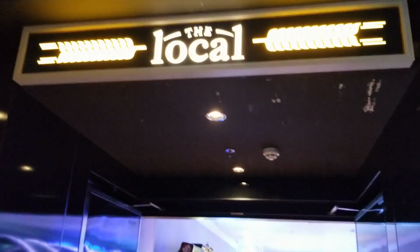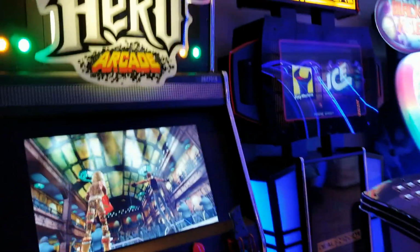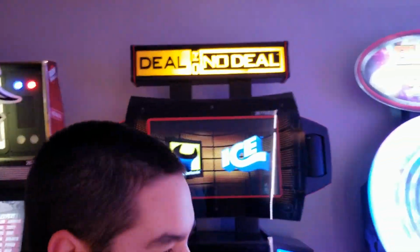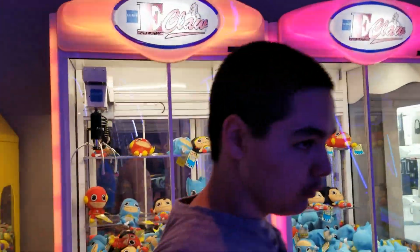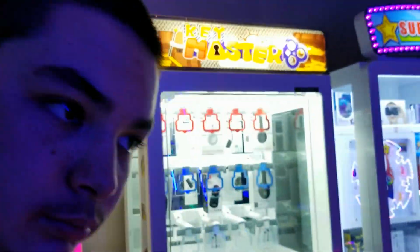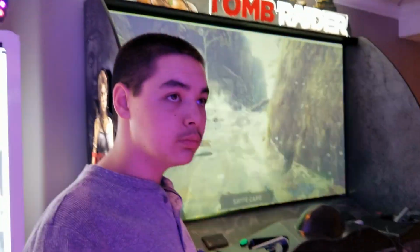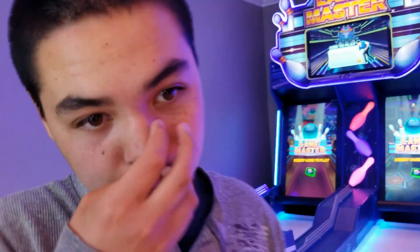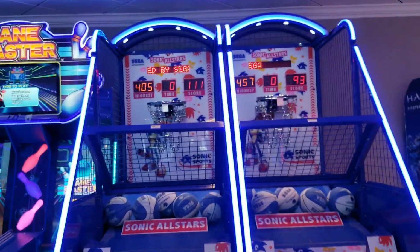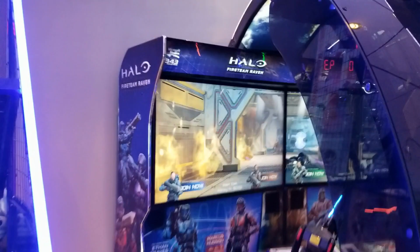Alright, part of the local, they have a little bit of an arcade. It's a really little arcade, mind you. Right now they have Guitar Hero, Deal or No Deal, Black Hole, some of these grab a teddy bear games, and win something really expensive games, Tomb Raider, pretty huge Tomb Raider. We actually played the bowling game here earlier. Kenny, did you like the bowling game? No. And we actually played the basketball game here. Did you like the basketball game? No. And I played Halo, Firestorm Raven, and it was alright.